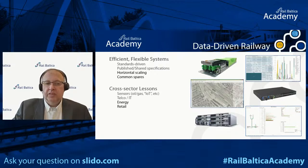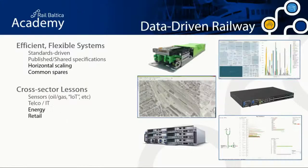What lessons can we learn from other sectors? I've talked quite a lot about the hyperscalers, but in terms of the sensors and sensor networks, what can we learn from, for example, the oil and gas sector? What can we learn from Internet of Things companies? Telco and IT lessons, I think we've covered quite a lot of. There are some similar things that we could learn from energy. There's also some interesting things that we can look at from retail. If you think of a retail organization with maybe 20, 30, 50 different outlets across a country, how do they manage their IT?